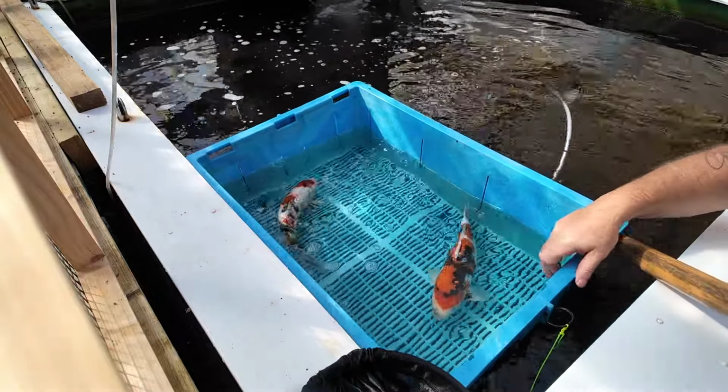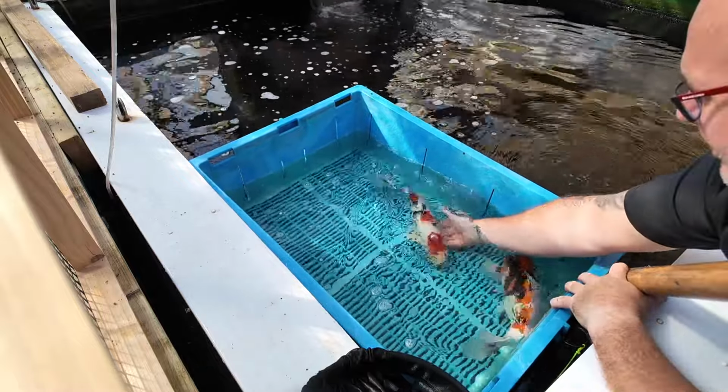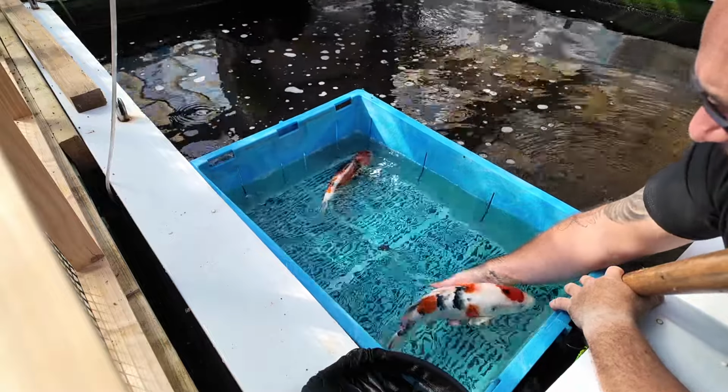Really nice sanke there. Nice step pattern, sumi all on the white ground. Probably about 40 cm. Yeah, maybe about 38 to 40 anyway.